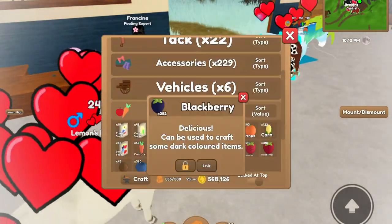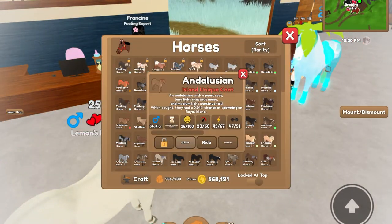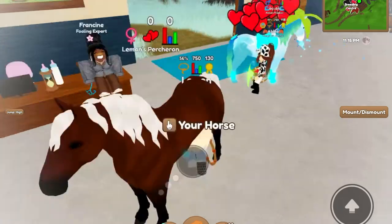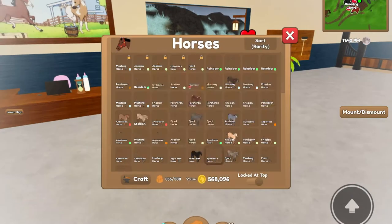Alright, so we are taking a break from breeding and just increasing our horse bonds. I need to do that so I can breed some more horses, because I don't have bond with all of my horses, so I wanted to do that.